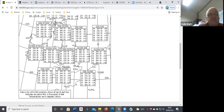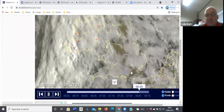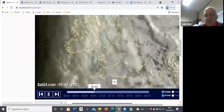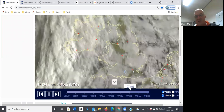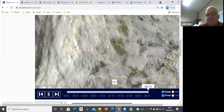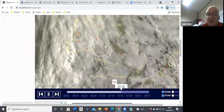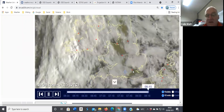SatPic shows just all this cloud trapped under quite a strong inversion. You'll see that in a minute. Just sitting over us here, slowly drifting across and filling in some of these gaps. And I think that's going to be the case today. Gaps coming and going, soaring where the sun gets to the ground, and some spread out as well. Looking at the inversions that are loitering at about 3,000 to 4,000 feet.